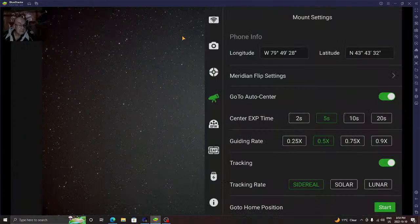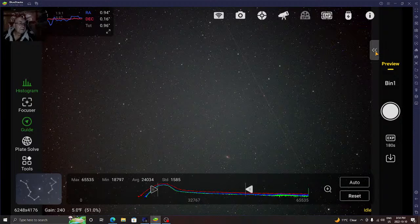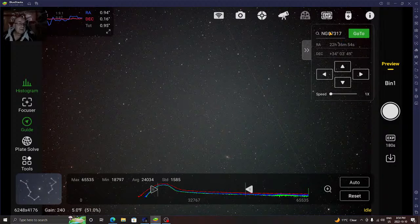Let's just see. Okay, everything's good here. We're still tracking in sidereal. So let's go out and have a look at M27.